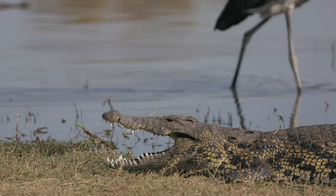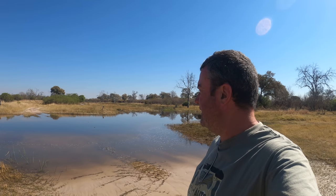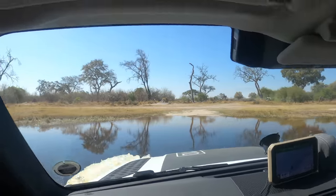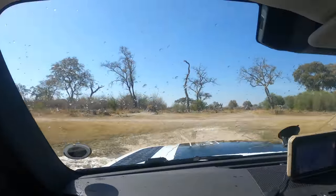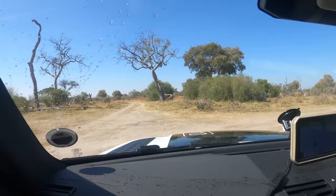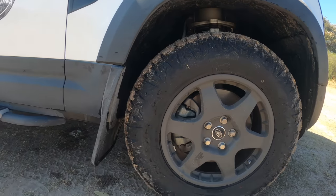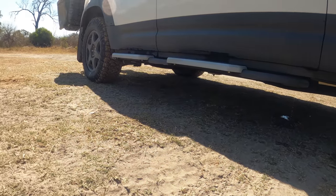Just done this water crossing. We checked four different water crossings and this seemed to be the narrowest and the least likely to get stuck. So we had no option, but we had to come through a water crossing and this was pretty deep, eh? I hope you got that. And I'm just looking at water dripping out of everywhere. No water came into the inside of the Landy, so I'm pretty chuffed about that. But to be honest, it's a little bit irresponsible.